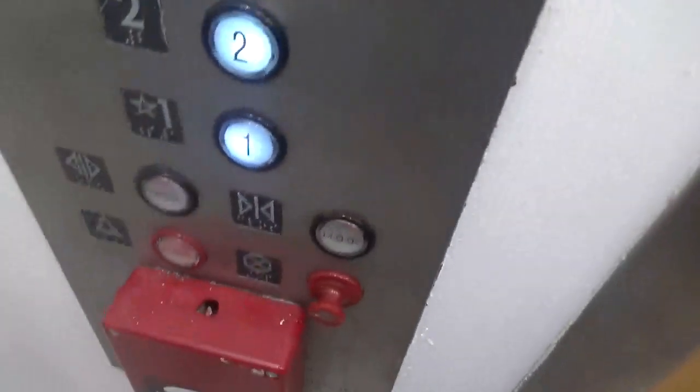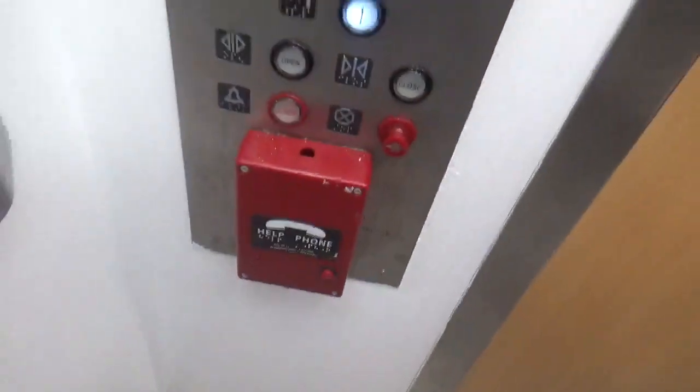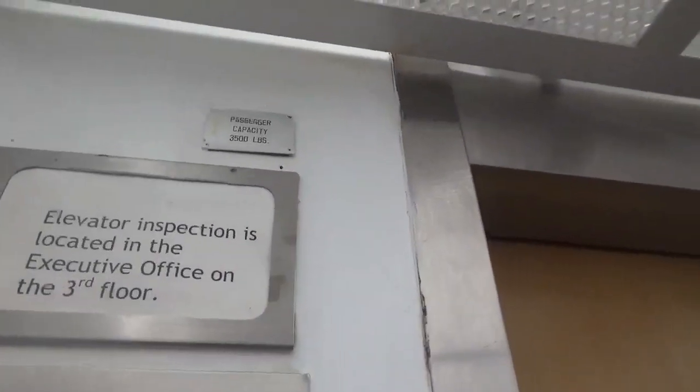This has the original cab, obviously. Original indicator, which is completely burnt out. 3,500 pound capacity. Innovation universal hands-free, ADA code compliant phone. Ooh, that didn't sound good. Elevator inspection is located in the executive office on the 3rd floor. It's my stop. That's it.